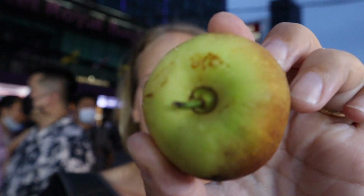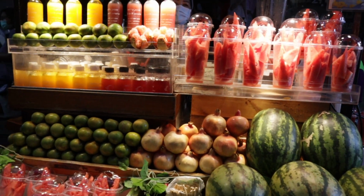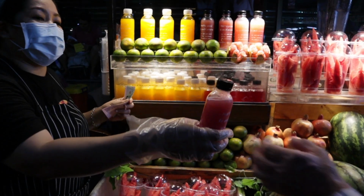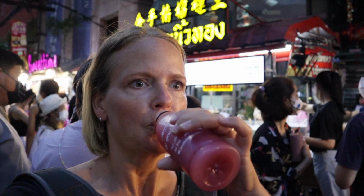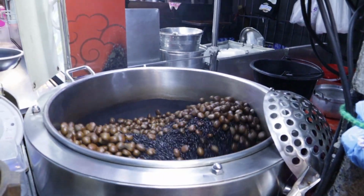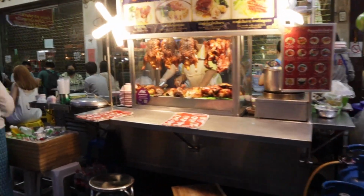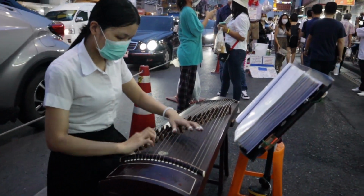Are these just little apples? I'm not really sure what these are. Pomegranate juice, freshly squeezed. This little jug was $120. You don't see that every day. You also don't see this every day.